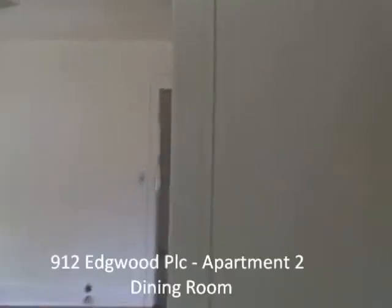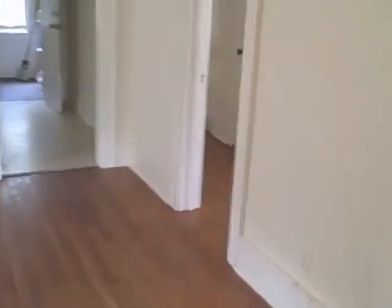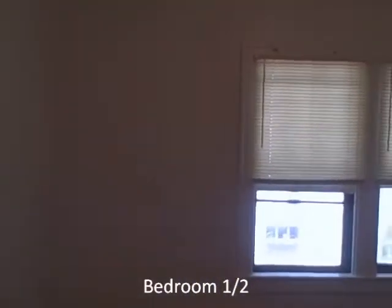This is now, we are looking into the dining room and looking straight back into the kitchen area there. This is the dining room, which is nice and large. Again, all hardwood floors throughout. And we are now looking into the bedroom. And there's a closet there.